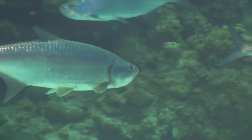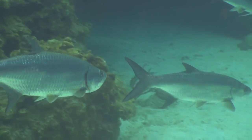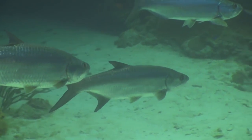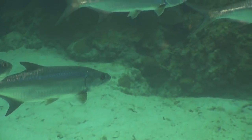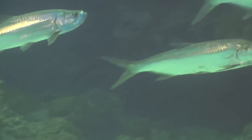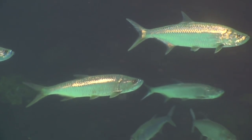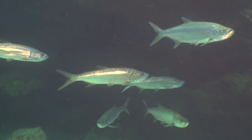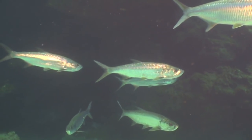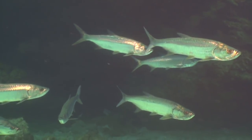I think the largest ever recorded tarpon was around 300 pounds, which is about 140 kilograms. So these guys get pretty big. Yeah, they are humongous fish. I think it's just because we're so used to seeing them now that we don't really appreciate just the size of them because we see them so often, but they really are mammoth fish. There's not many fish that you see this frequently that grow to that size.